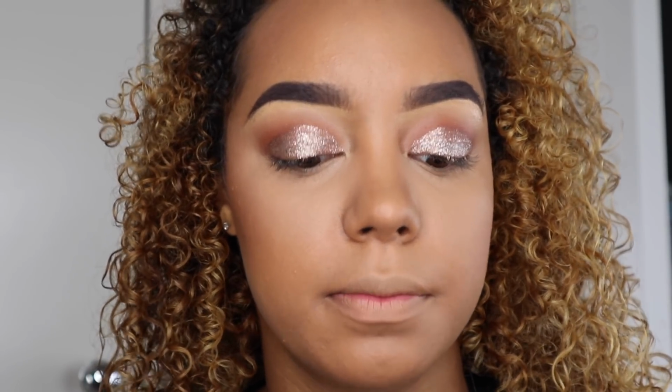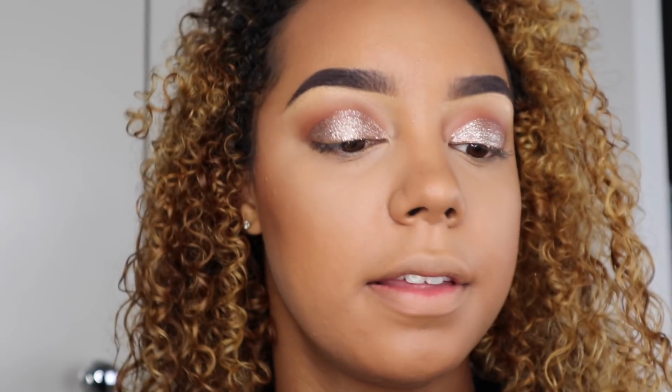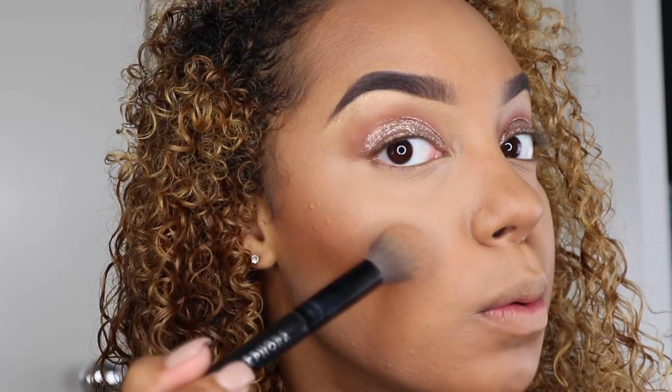Once that's done, I'm gonna go in with my highlight. This one is from Sephora. Lily, leave that, please. By Sephora. I love this highlight. This is in Natural Glow. It's currently broken. It's actually stressful because there's no Sephora in London, so that's really no good. I'm going in with Sephora brush in 204, on the little side here.